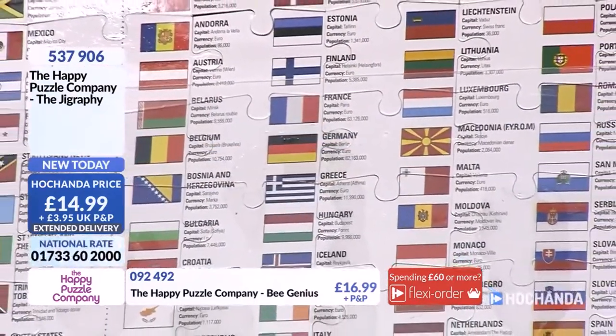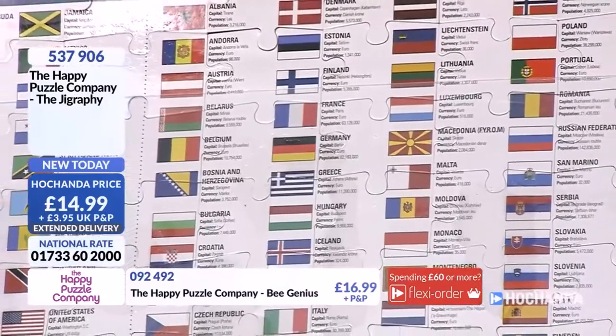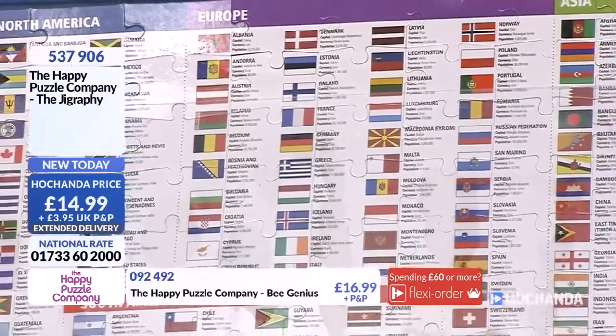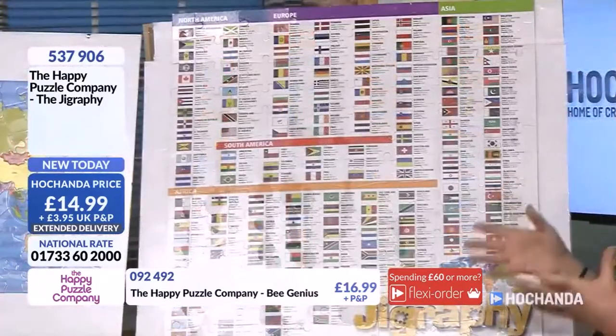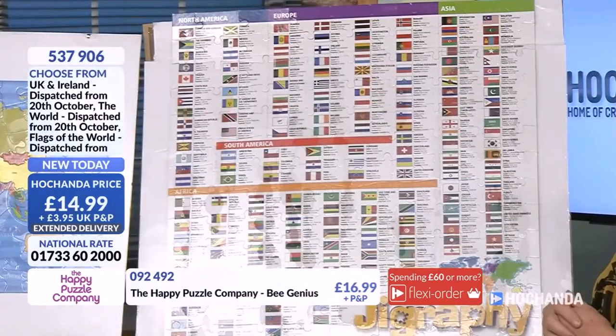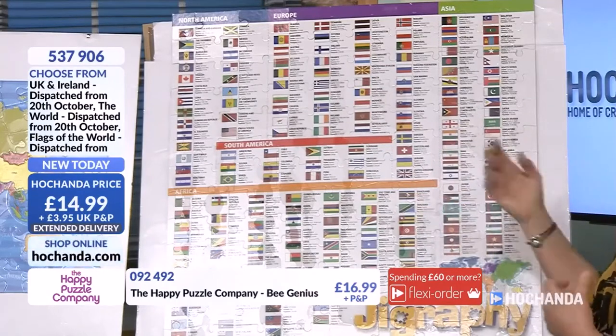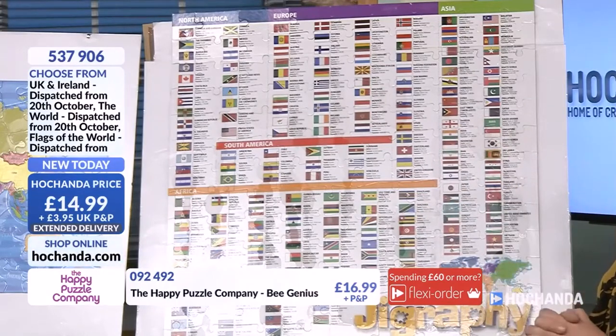I'm thinking as well, when we were at school, or the children at school, and they're doing geography, history, all sorts of different things, these are going to come in very, very useful just for that reason as well. Never mind putting it together as a jigsaw. They can go back to that and look at the maps, look at the flags, and they are going to use it in that purpose as well.